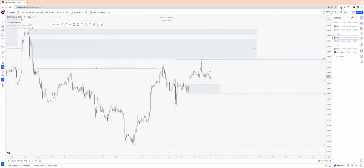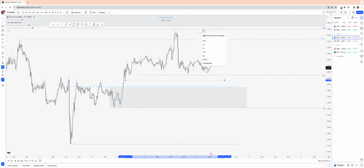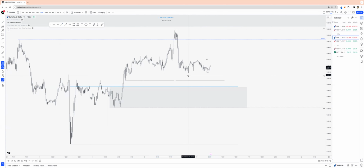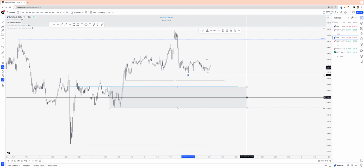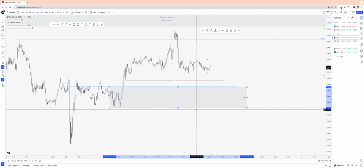What would that look like on the 15? It's that we have this liquidity there that will be taken out. That, then we have a nice 50-minute supply zone here.